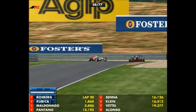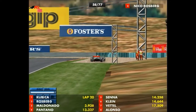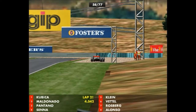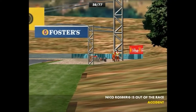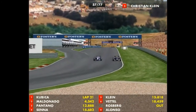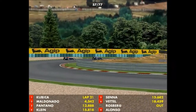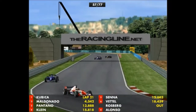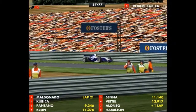Nico Rosberg, our race leader. Off the track goes Rosberg, he spins it! Kubica takes the lead! That's a pretty bad error, and he's out! He stalled the engine. Dark Wolf's out at the same corner. So Rosberg definitely will not win on his first attempt for Dark Wolf. And it's looking good for Kubica. He leads by 4.5 seconds from Maldonado.